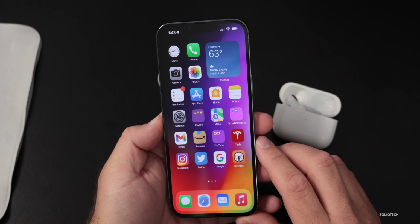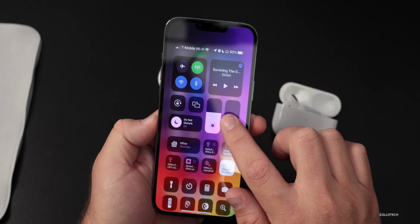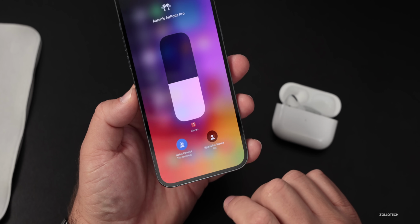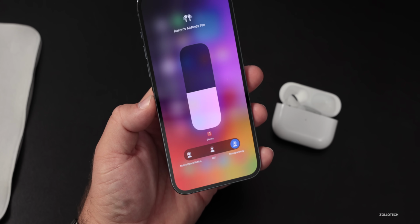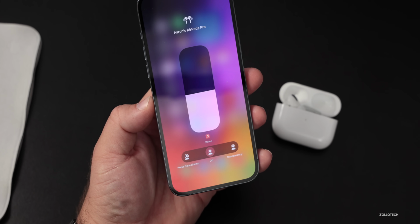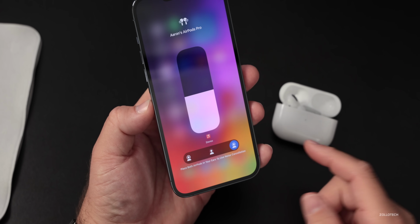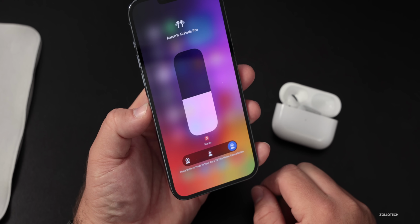Now with the AirPods Pro connected, if we go into the control center, you'll see that we have the icon for this. And if we press and hold, this is where we get our options. So we have our noise control, and by pressing and holding on our stem of the AirPods Pro, if I press and hold, you'll see it switches to off. If I press and hold again, it goes to transparency. Now I can't use noise cancellation with just one in my ear. It says place both in your ears for noise cancellation.